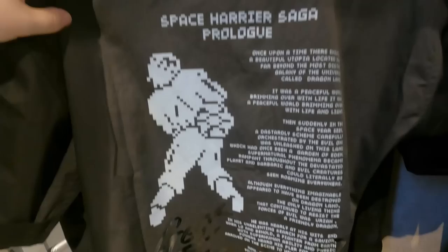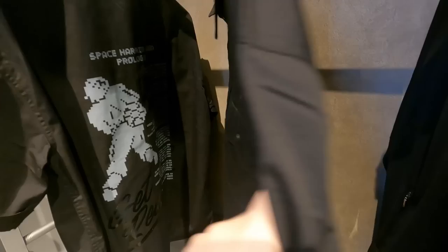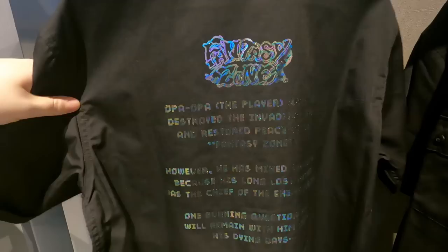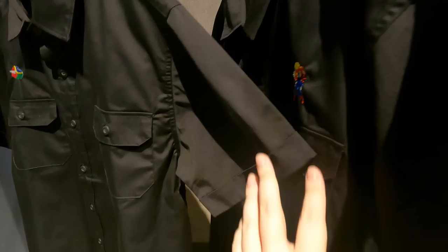I guess you've got to put something back there. You can't charge that much for just a plain black shirt, can you? And then the one with Opa Opa on the breast. You can have Opa Opa on your breast if you want to. And then the Fantasy Zone prologue on the back as well. So pretty cool. Not just plain black shirts, but yeah, they're not cheap.